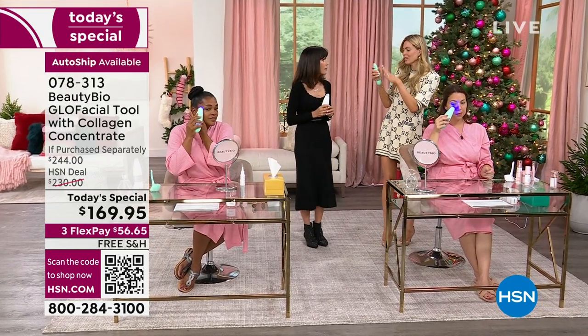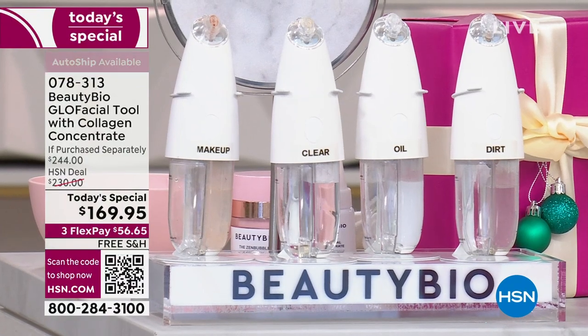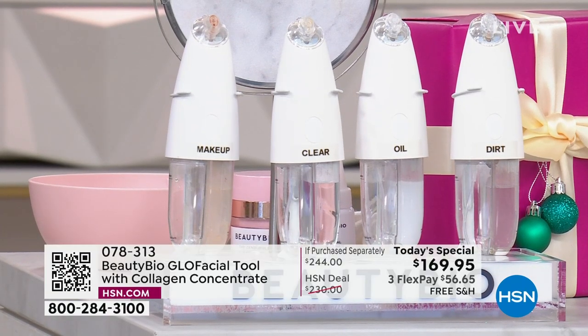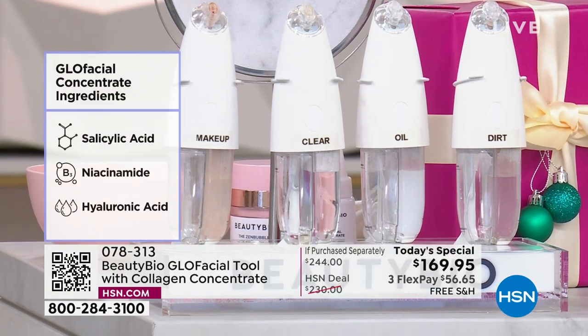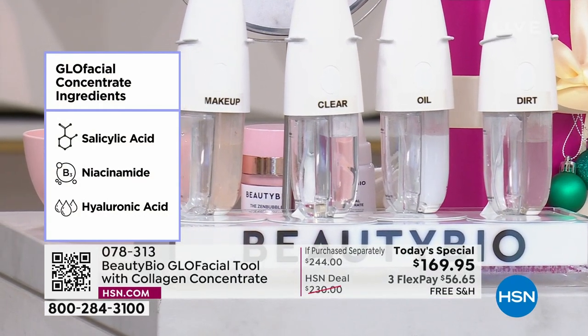If you're seeing that you're pulling a lot of oil out, you might want to choose the concentrate that clarifies more. But they're both fantastic. You're going to love them both. And I'll tell you this, I am so excited for you to get this home and to see what is in your pores. These are our pore confessions. Our pores don't lie. What's in your pores?